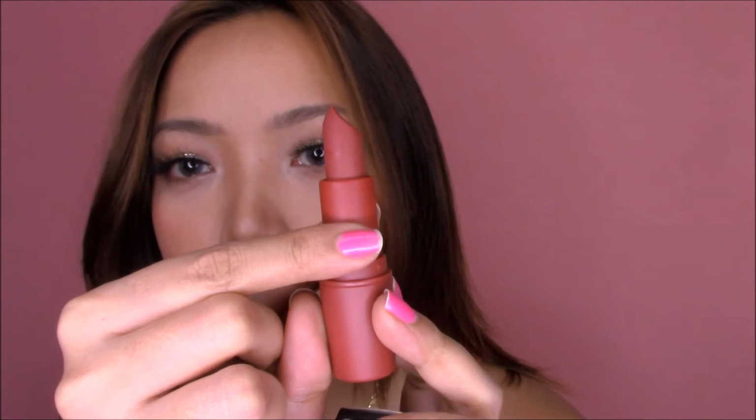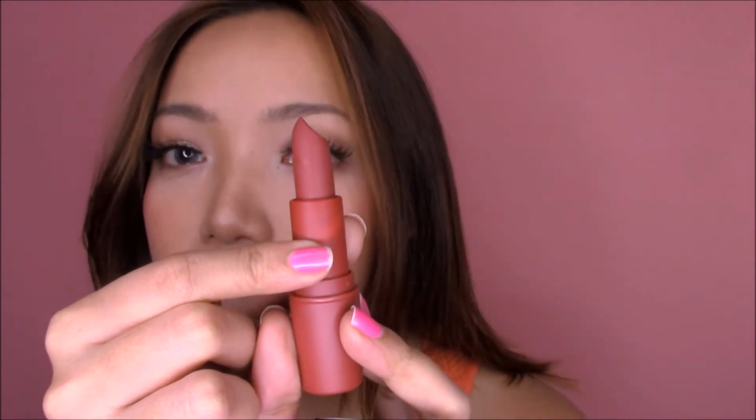Actually, all the shades that I got look very similar, but they're really not once you swatch it. So this is like an earthy toned red, wearable red color. This is one of my favorite shades, and my mom actually really liked this, and she asked me to get her the same shade as well.